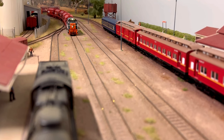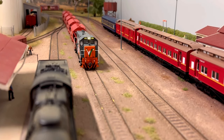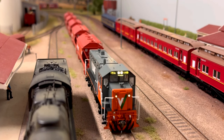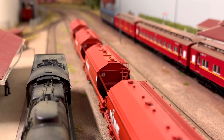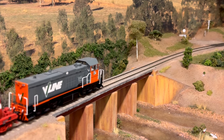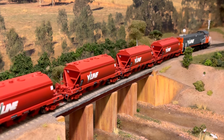And again, thanks to the guys at Train World for that. This is a very nice looking model. I love the way it looks and it really runs great on the layout. It barely has any problems. Obviously with the shorter wheelbase, you've just got to make sure that your track is all properly connected and properly wired up, and you will have a really smooth run with this locomotive.